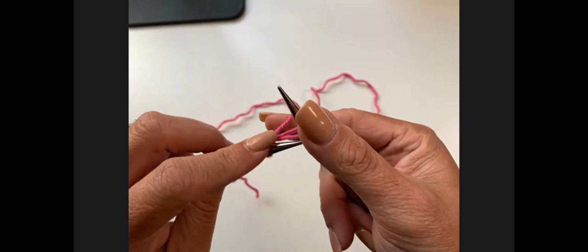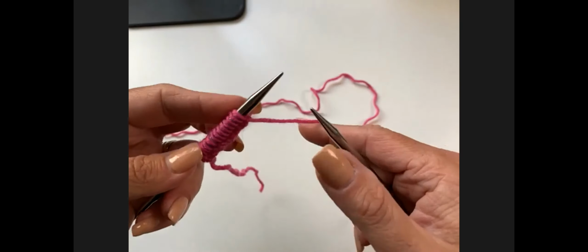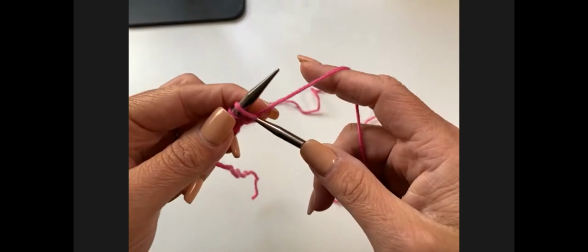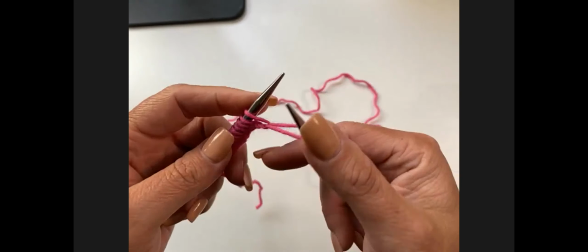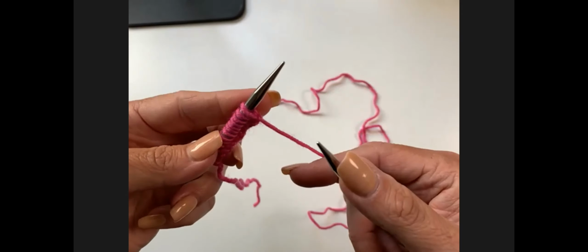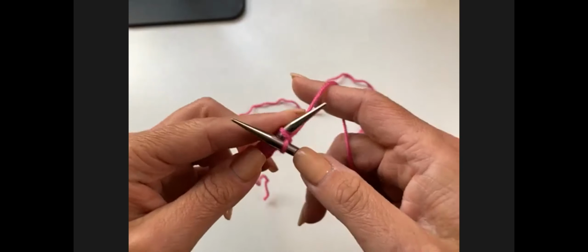Okay. As you're knitting along, you really do want to make sure you're controlling those stitches. Make sure you keep control of the stitches and don't let them fall off too early or get too close to the tip. You notice I always keep my finger there just to control them just ever so slightly. All right. So here we go.